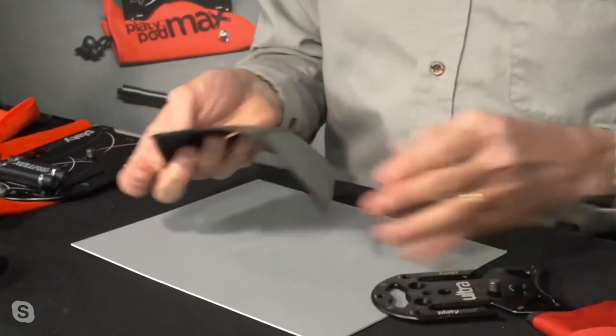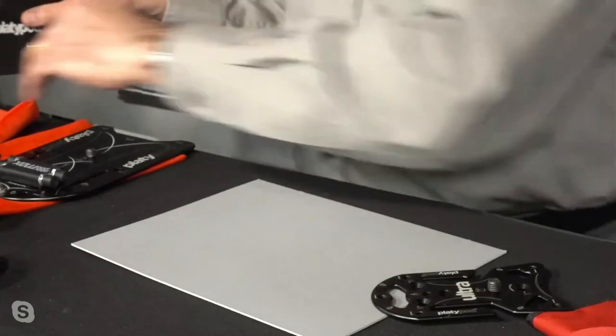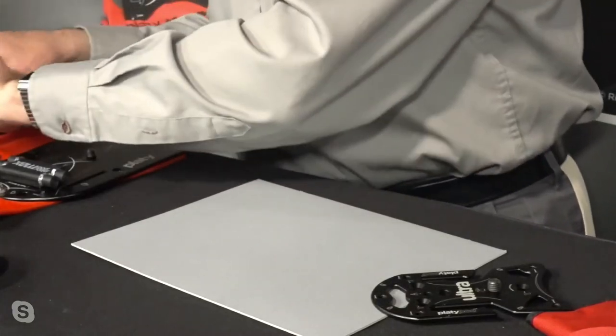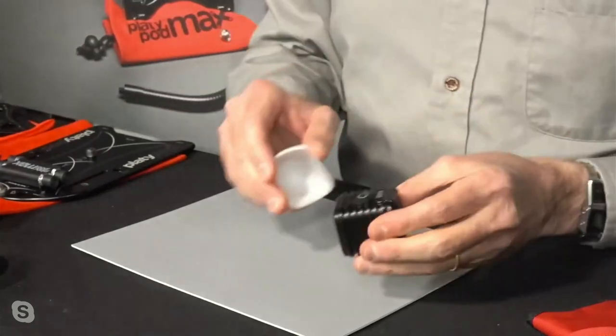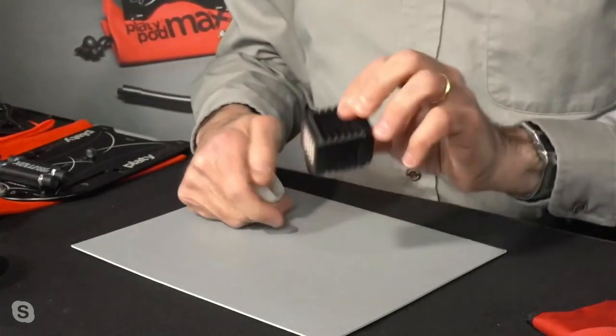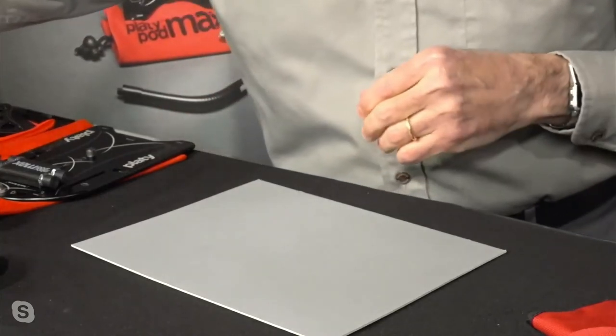And if at any point it gets dusty enough so it doesn't grip well, you just wash this with soap and water. Again, everything that Platypod makes is washable. In fact, even the Lytra lights that we offer are waterproof down to 20 feet. So everything here is water compatible. Okay.